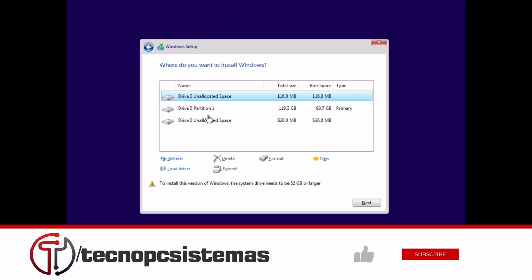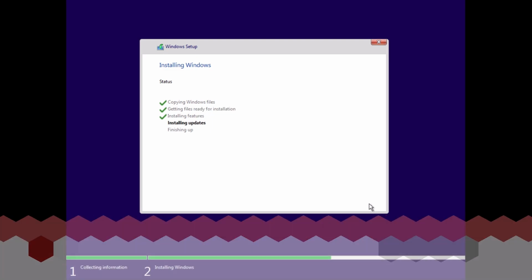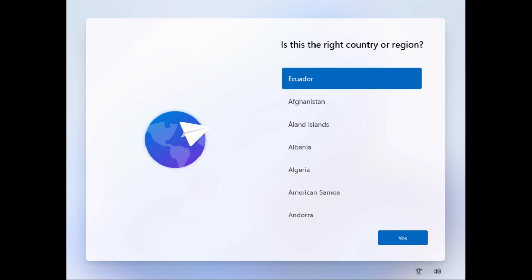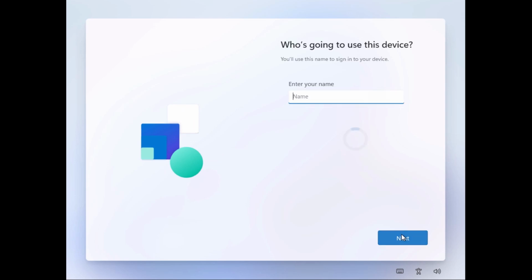Welcome to Techno PC Sistemas Operativos. We begin with the installation process of the operating system called Tiny11, which takes approximately 6 minutes to complete a full installation up to this screen where we choose our region. Approximately 6 minutes. It's quite fast on a computer with 2 gigabytes of RAM.